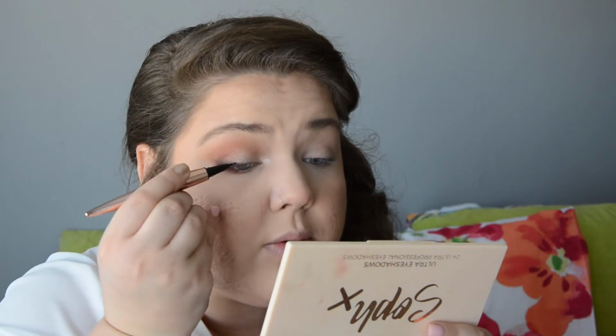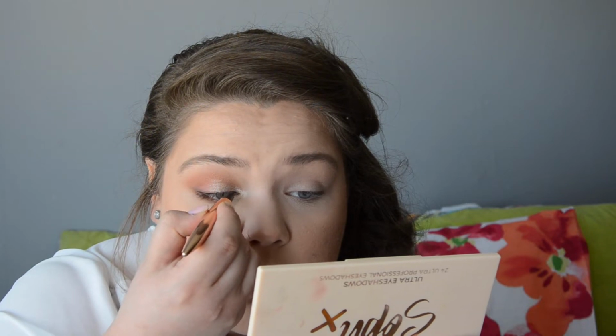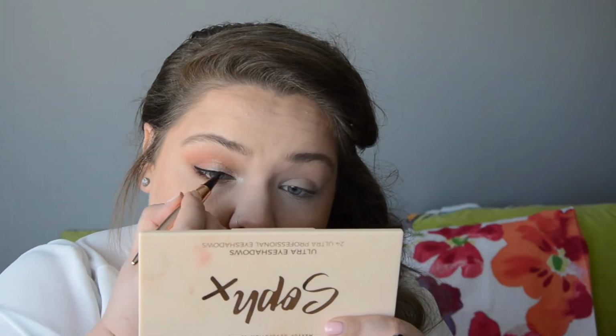I will add liner, but I don't want a wing. If you do want a wing, do that. I am going to simply, very gently line my top lid, but with a very, very thin line. Like that. I'm going to curl my lashes. Add mascara. Waterproof, because you might cry. This is probably the last time you've seen all your friends all at once, or you're simply too happy to be finished with school.